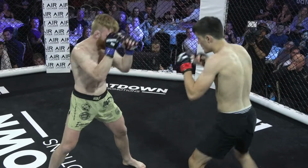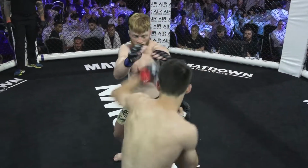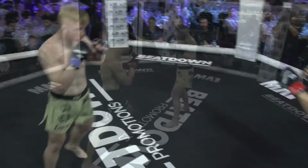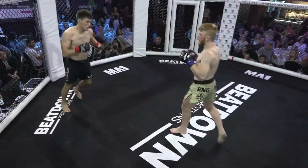Let's have a look at the replay here. And you'll see these pistons that Ethan's throwing. So no cut yet. It could be in one of these exchanges. And that's it right there. Absolutely. It took a little bit of a shying away by Kaiden and went bang, got him right over the eye. And that little bit of leather just grabs that soft tissue there and rips it open.